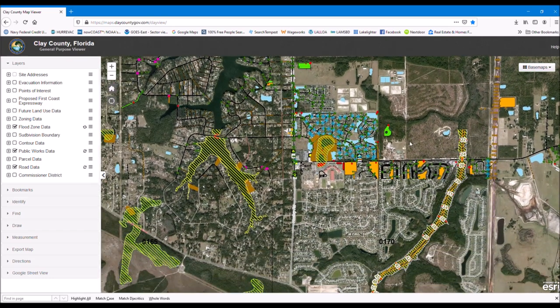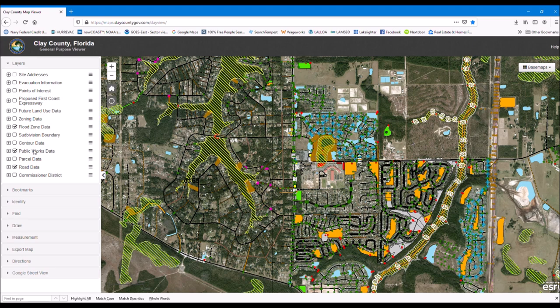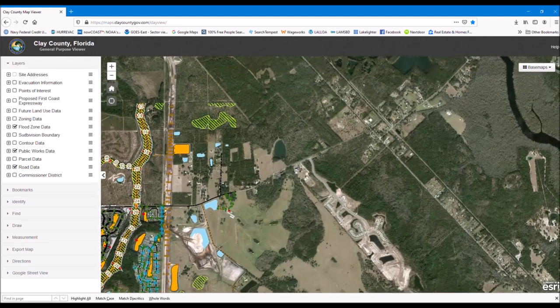What I'd like for you to do is homework. Select parcel data and go down this corridor to see who owns this property.